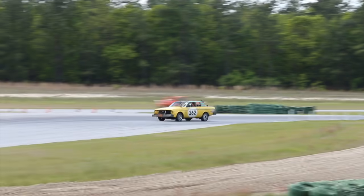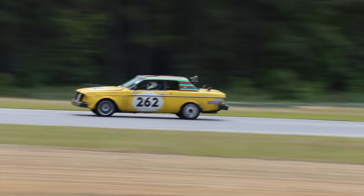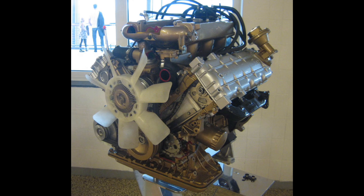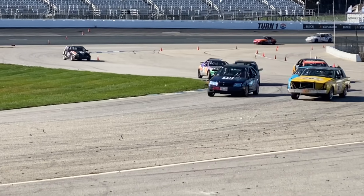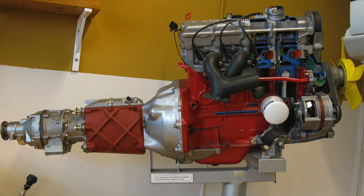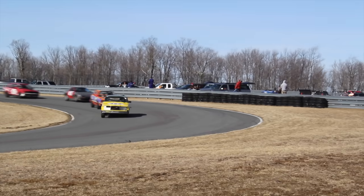Now, you may be thinking, how does this Bertoni Volvo complete 40-plus Lemons races with a PRV V6, a known terrible engine? Well, the answer is simple. They got rid of that boat anchor and swapped in the venerable 8-valve turbo Red Block 4-cylinder. Now this thing, as I said, it's done 43 races, which is amazing.